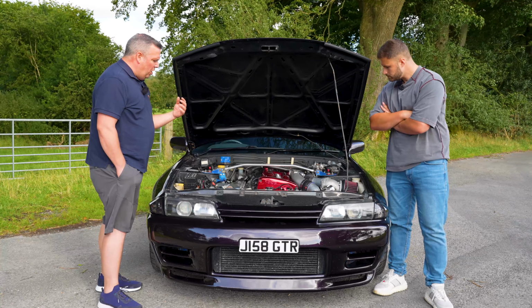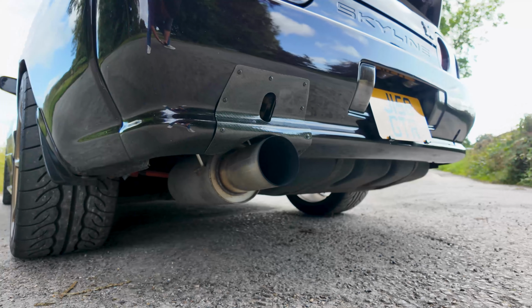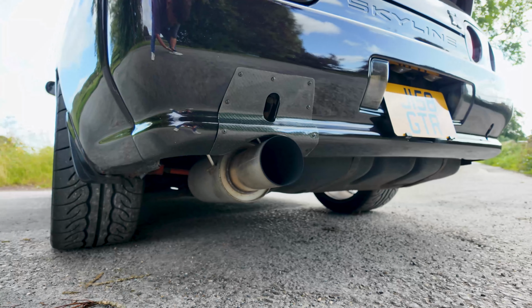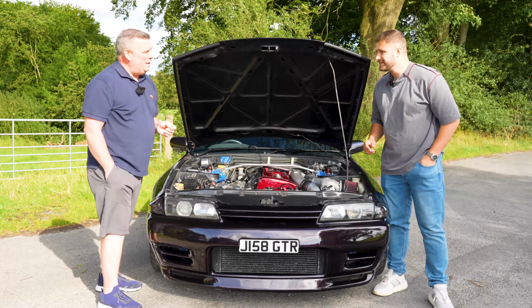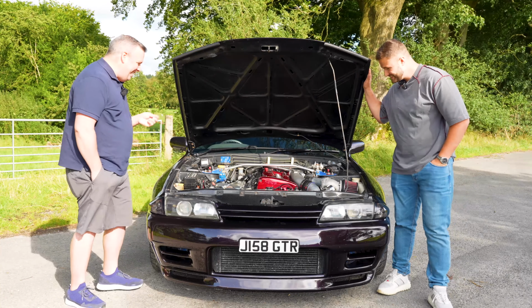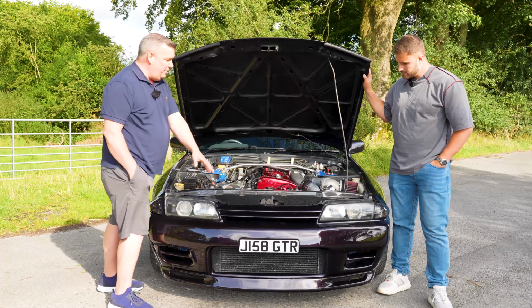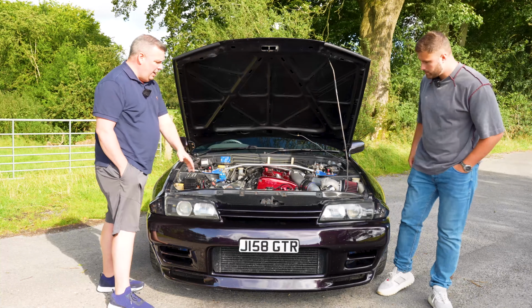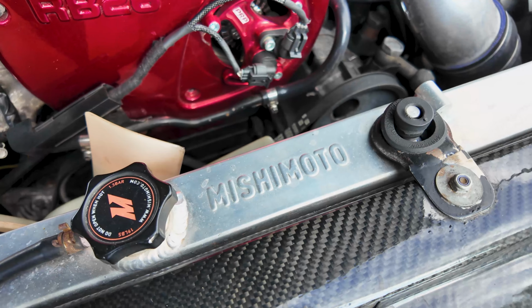On the exhaust side of the turbo, we've got a full 4-inch system. So it's 4-inch off the back of the turbos, all the way to the back of the car. So that's why it was so loud before when we were inside. Yeah, just a little bit. And then on the induction side of things, we've got a lovely big HKS front mount intercooler on this. Yep, and a lovely big Mishimoto radiator that takes care of all the engine cooling.